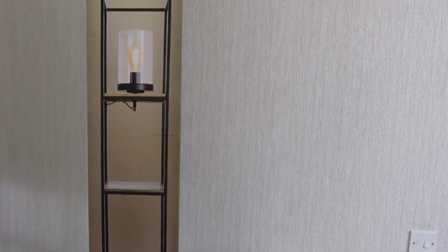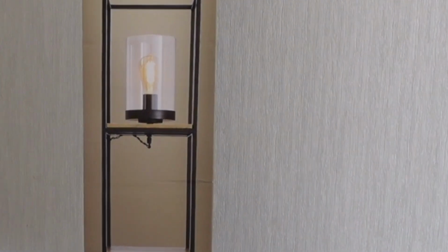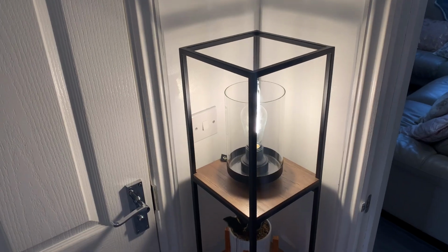Also got this lamp and shelving unit that we're going to put into the hallway as well. It's very streamlined and thin and will fit pretty much anywhere.